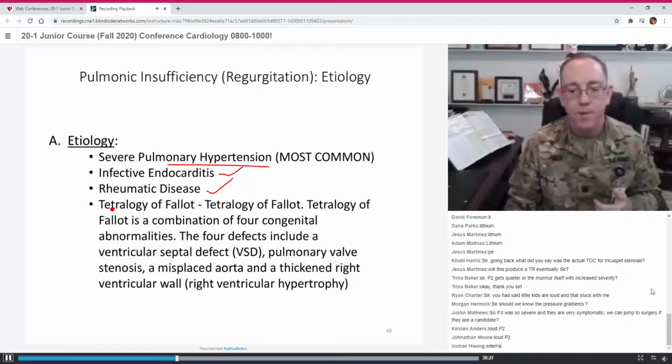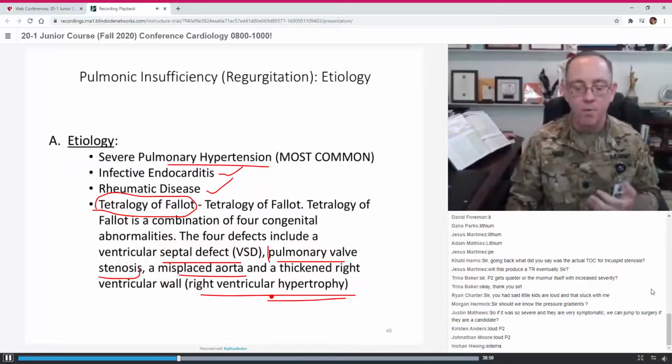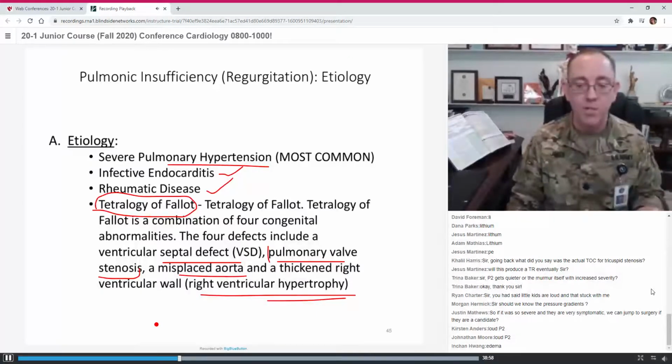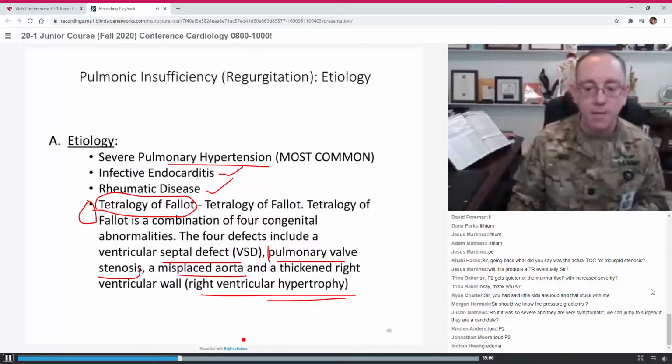And then kiddos with brand new babies can have tetralogy of Fallot. They have 4 defects that are very common. They'll have a VSD, a hole in the heart. They'll have a pulmonic valve stenosis, right? So this is the one we're worried about right now. And they can have a misplaced aorta and a thickened right ventricle. That's the 4 things they can have. And we'll learn about this in block 3, that you can also have a pentalogy of Fallot, which adds an ASD to this, making it 5 abnormalities for these kids. This is a level 3. You need to know everything about tetralogy of Fallot. Okay.